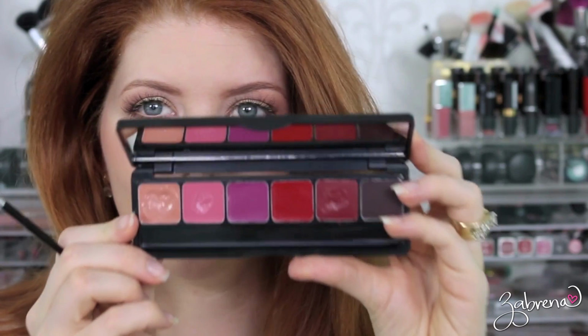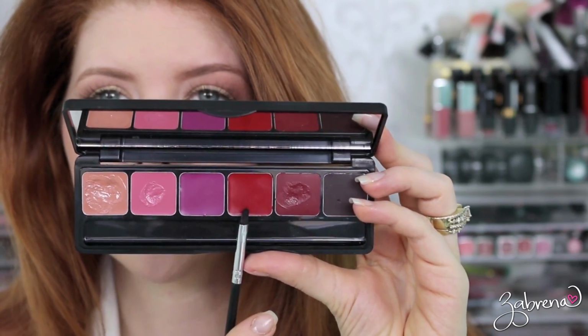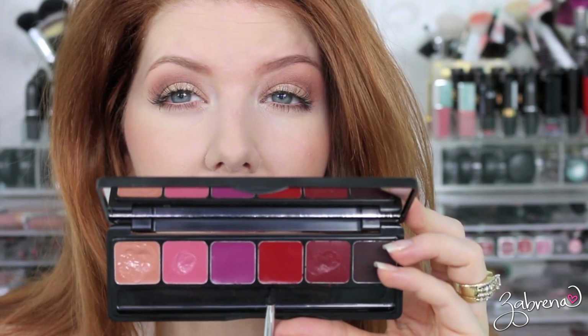Now that we have the face done, I'm gonna go ahead and take this towel off my head. I like to do it just because it keeps my hair out of the way. It's just easier. And for my lips, I'm gonna go with the e.l.f. Runway Ready Lip Palette. I love this thing. I'm gonna use this red here. I haven't used this color yet, but it looks like it'll go nicely with that gold neutral eye we have. I don't wear red enough. It's so funny because I like how red looks on me. Okay, I have to stop talking.